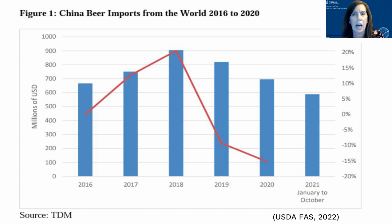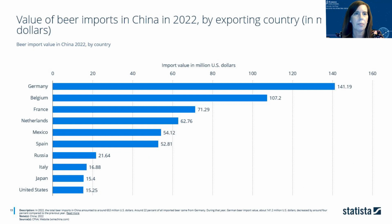You can also take a look at, for example, who are my country competitors? This is the value of beer imports into China in 2022. Basically, where is China getting its beer from? They're getting it from Germany, Belgium, and France. This helps you better understand the competitive environment in that overseas market at the country level. What are the major beer exporters that you're competing with if you're planning on targeting China, for example, as an overseas market?